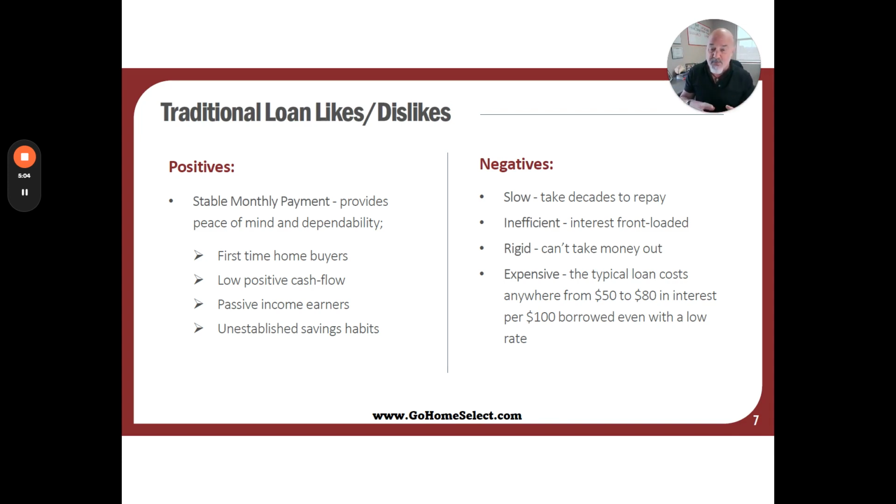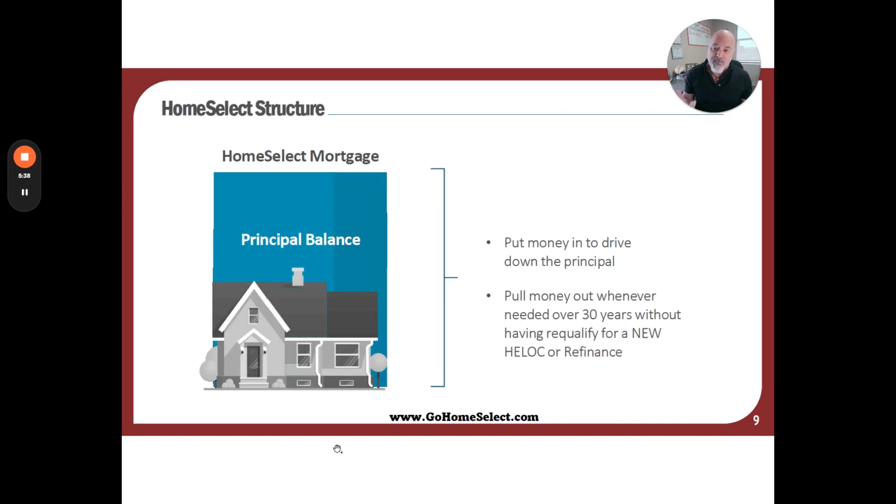For no real reason except you're paying a lot of the interest to the bank up front. They're inefficient, and again, like we said, it's front loaded for the profits for the bank, the interest. They're rigid. You can't take money out. Like if you've paid down $100,000 on your $680,000 loan, and you're like, I'd really like that money again. They said, great, refinance or add a second, right? It's not a really flexible tool. They're expensive because the average one costs you $50 to $80 per $100 borrowed. So there's a lot of reasons not to use that if you can find a different product.